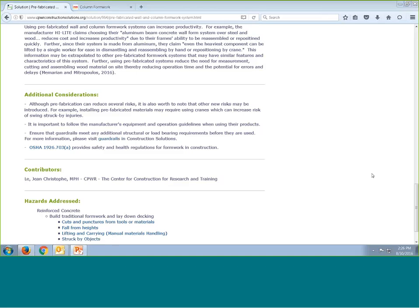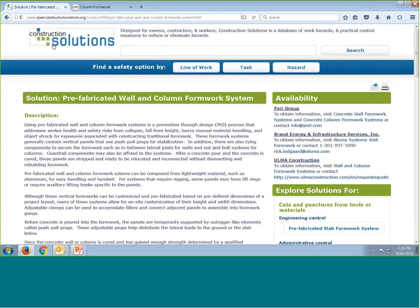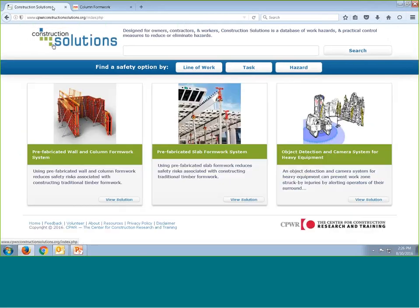So now that you have an idea of what a solution looks like, let's return to the homepage. To wrap up this presentation, I'm now going to quickly show how you can find a solution through our filter navigation menu, if you prefer a more methodical approach in your search. So once you select all of these three, you get to the hazard description page that presents the relevant solutions for these three particular selections.